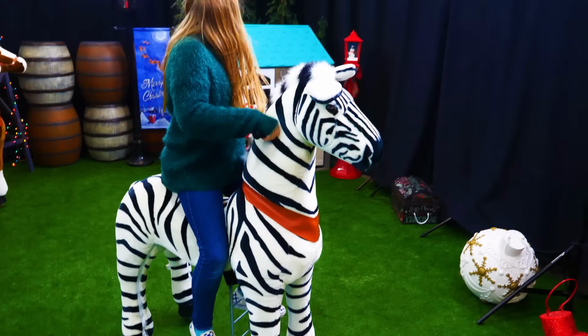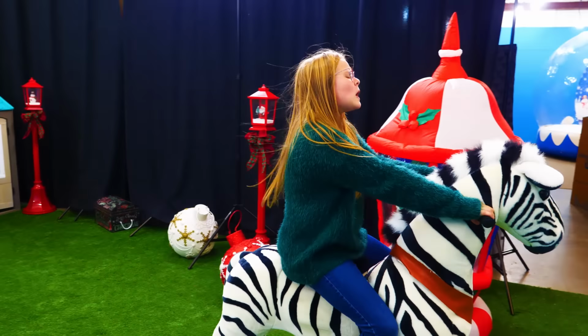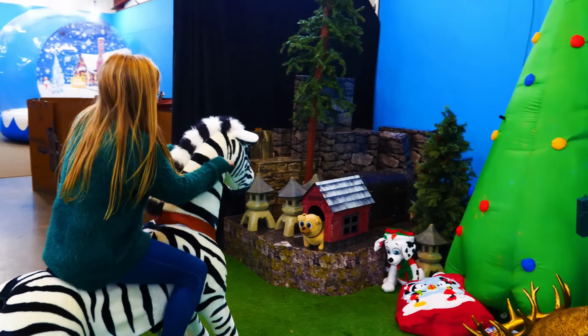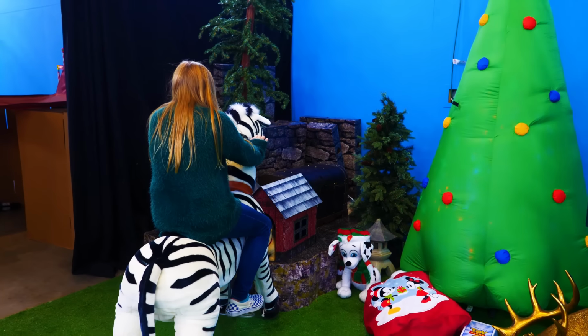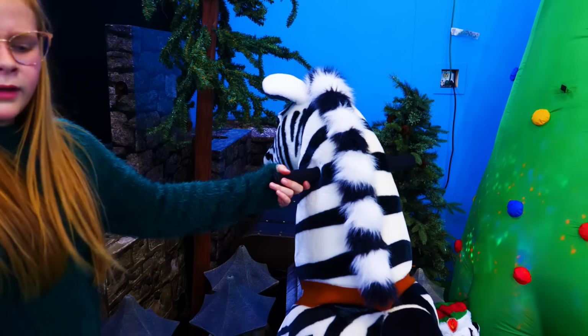What? I thought it would be in the mailbox. I thought so too. Wait, Cupcake, I think you're going in the wrong direction. Cupcake, we think you're in the wrong direction. What are you doing? Cupcake's not moving anymore. Let's move her.